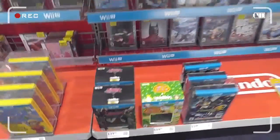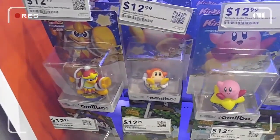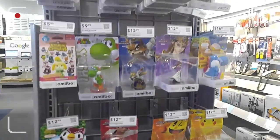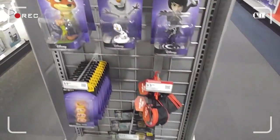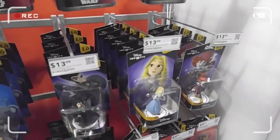Look at this. Wolf-Link Amiibo down to $40. Not bad. They got all of the new Kirby Amiibos, so I'm not going to be in a rush. There's still a lot of Shovel Knights. I don't see Shovel Knight basically anywhere else. And they got their overflow. Still got a Ryu. They still got Fox. They still got Dark Pit. Oh, Finding Dory set. I wanted this. Any Jasmine? No? Alice? I want Alice at some point. Ugh. Gotta do this quick. All the windows are sealed up, and it's about 9,000 degrees.